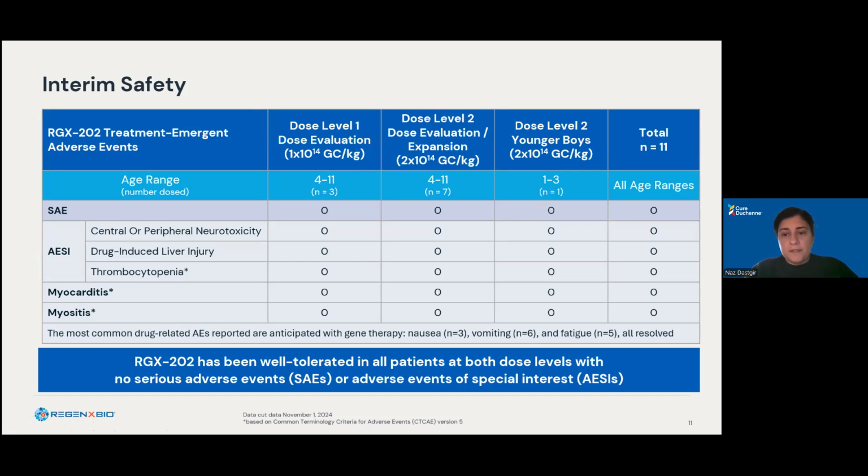We, of course, do have some adverse events or drug-related AEs, which we see with other gene therapies as well, which include some nausea, some vomiting, and fatigue, which all resolve. So that really makes us feel good about our drug, that it's been well tolerated in all patients at both dose levels with no serious adverse events or adverse events of special interest.